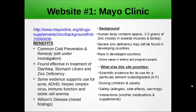If we look at the information that we get from the internet, we also find some interesting sites for zinc. One particular site is from Mayo Clinic. This is a medical site, and it lists the benefits as well as an overview of what zinc is and a background into it, as well as many other things that I will discuss. So some of the benefits they list that zinc contributes to is it could help the common cold in prevention and as a remedy, but it's still under investigation, so it's not solid yet.